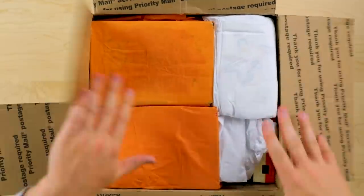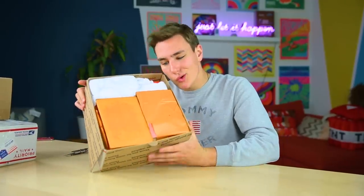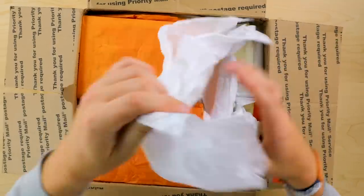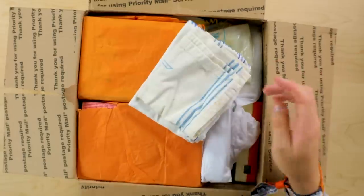Here we go. Woo, this is getting interesting. We have individually wrapped items for more mystery, right? Wow, so the first thing, we just gotta go into all of this, is please don't be used. Oh my God, it's actually used.